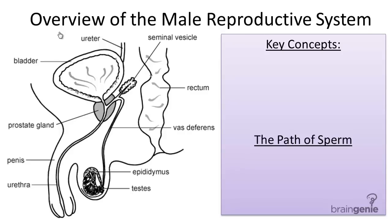In this video, we're going to go through an overview of the male reproductive system, some key concepts, and the path of sperm. Most generally, the male reproductive system, I'm going to abbreviate MRS, is made up of organs and hormones that work together to ensure reproduction, or the creation of viable offspring.